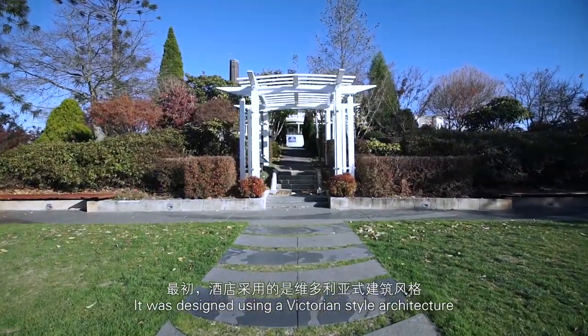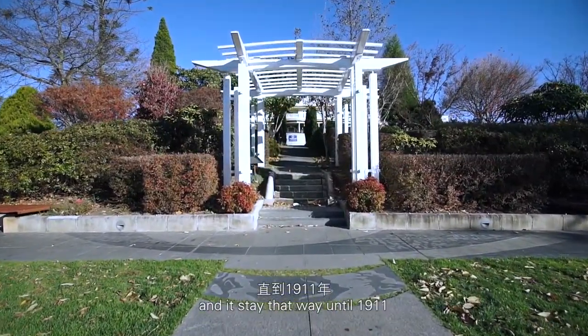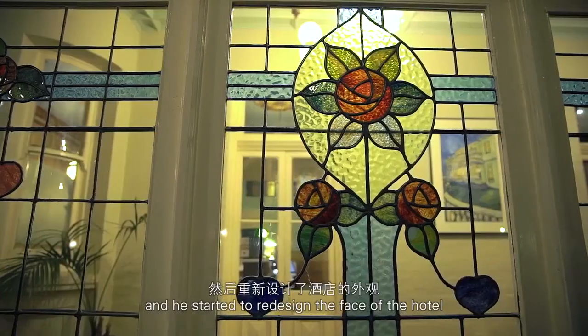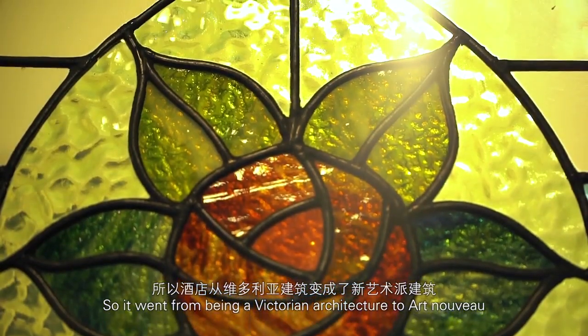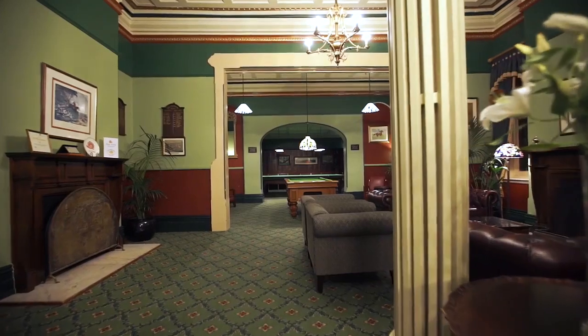It was designed using a Victorian style architecture, and it stayed that way until 1911 when Sir James Joynton Smith bought the hotel, and he started to redesign the face of the hotel and redesign a lot of the interior. So it went from being a Victorian architecture to Art Nouveau, and then in the late 1920s it became more Art Deco.